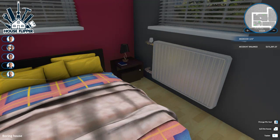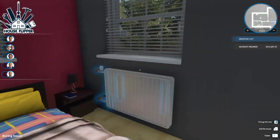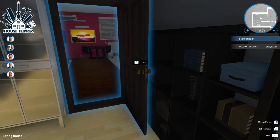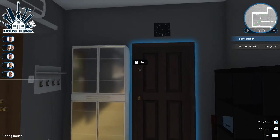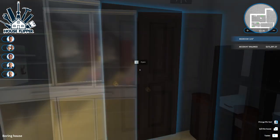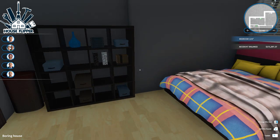It took me so long to find a bed that actually fitted in this room. I wanted a double bed, but most of them were far too big. So this is a double bed, but it's quite a small double bed. But we've got a lot of storage space in here. We've got a nice wardrobe and a bookshelf. There's plenty of room to store items in, even though it's not a huge room.